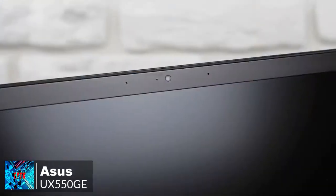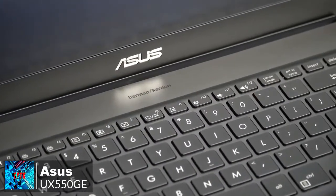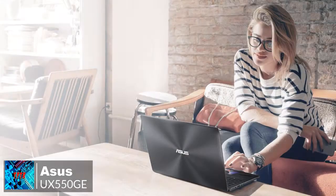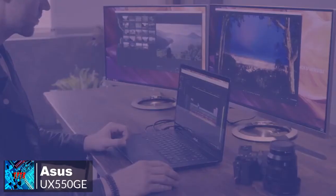As for conferencing, the laptop has a VGA webcam, Harman Kardon badged stereo speakers, and a microphone array. As for battery life, the notebook can work for 9.5 hours on one charge with its 71 watt-hour lithium polymer battery. Plus, it features fast charging, so it can charge to 60% in only 49 minutes.